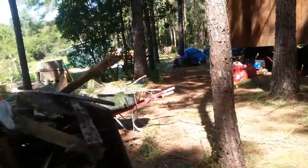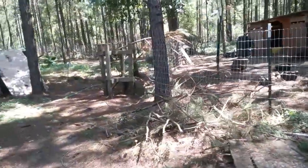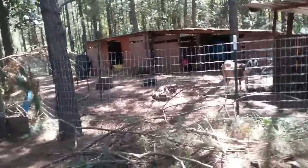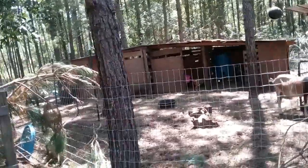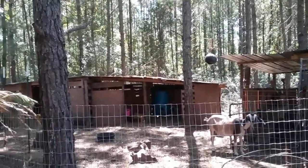But the goats should be pretty good. There's really not much we're going to be able to do other than put food and water inside each shelter, so when they go in out of the wind and rain, they will have food and water inside each of their shelters. But their shelters will stay high and dry, and we really have never had any water intrusion problems at all on those shelters, so we're not worried about them.